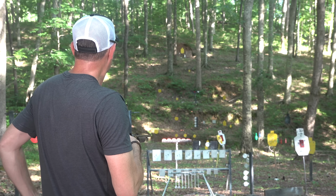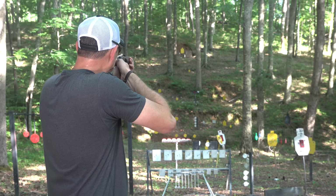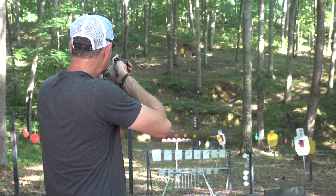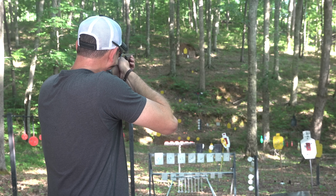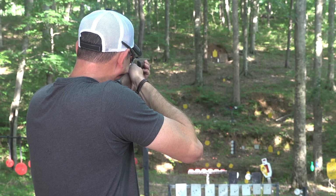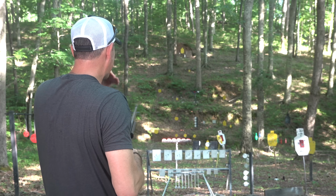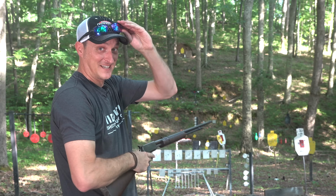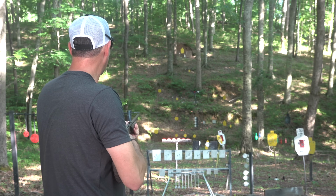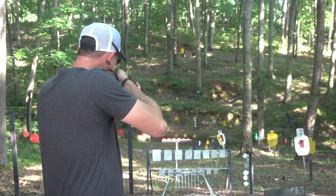Man, do I feel lucky. All right, 4-inch plate, 100 yards. I think this rifle shoots about 4 inches to the right. Second shot, I was aiming 4 or 5 inches to the right. And it is humid here in Tennessee and my glasses are fogging up. So 4-inch plate, 100 yards, no problem.